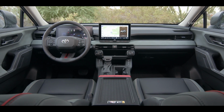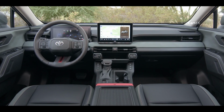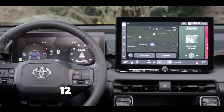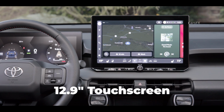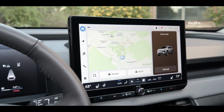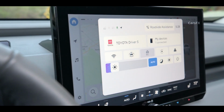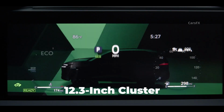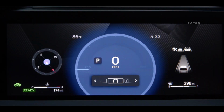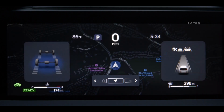As for infotainment, it's also all new. The RAV4's center touchscreen ranges from 10.5 inches in the base and the Woodland models to a massive 12.9 inches in the Limited and GR Sport trims. The infotainment system loads up quickly, connects to wireless devices with ease, and is relatively simple to navigate. The 12.3-inch digital gauge cluster is standard across the range and changes animations and color depending on the drive mode. You can even display your maps on it.